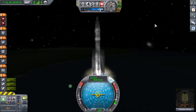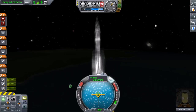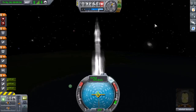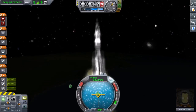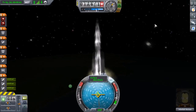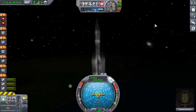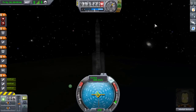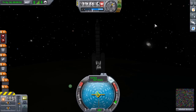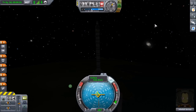Getting some good speed. Don't like it going that fast because now it's wobbling. I don't want it to fall apart. We are still really low into the atmosphere. And we are beyond our gravity roll height. Way too fast. Way too powerful. We're going to jettison the solid fuels. Give it a second. We're going to throttle up and engage our liquid fuel.